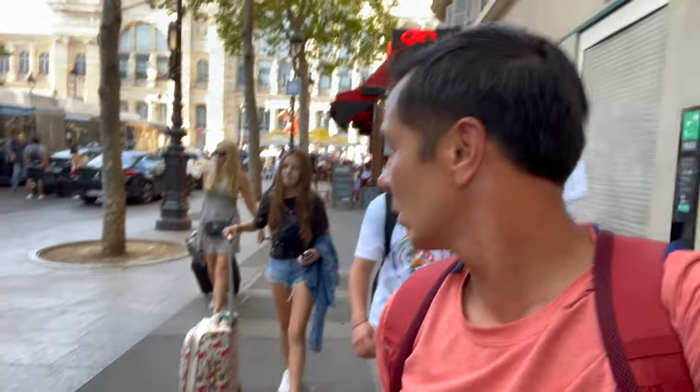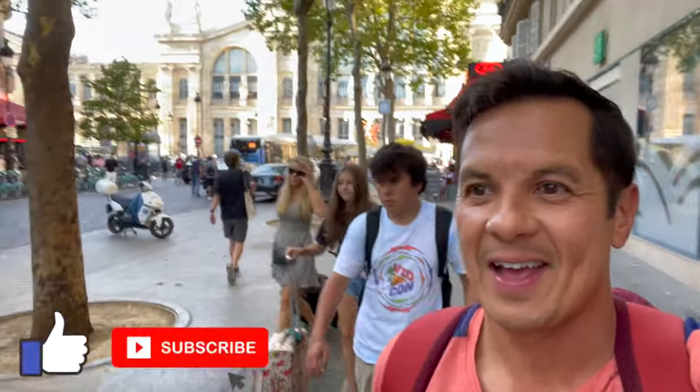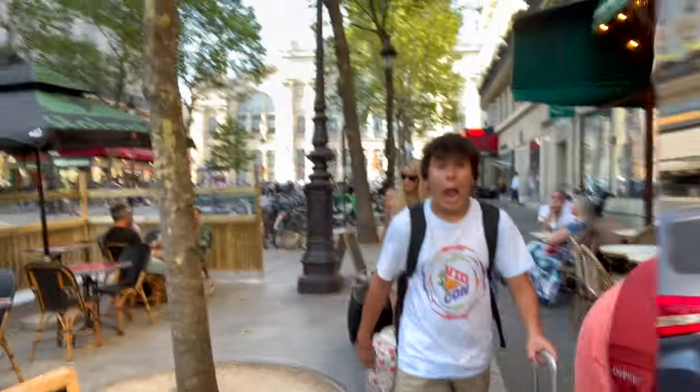All right, here's a little travel tip. When you get to the train station, get away from the train station to try and catch an Uber. There's a lot of taxis that are really expensive. Just walk a block or two away and try to catch an Uber outside of the train station. It'll be a little cheaper and easier to catch.